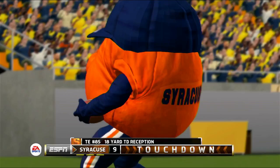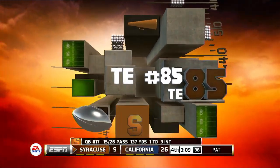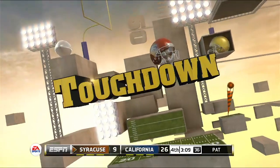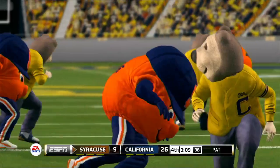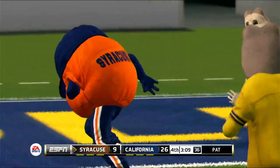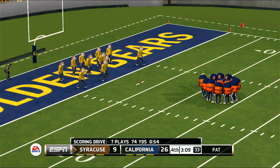Touchdown, Syracuse. Just like they draw it up, Kirk. Yeah, Brad, you're exactly right. Offensive line did a good job of protecting the quarterback. Good route by the receivers. Results, touchdown. And they're looking to get 2 points here.